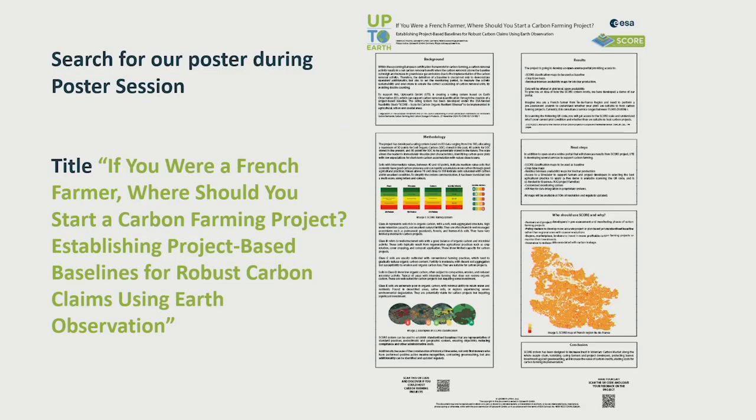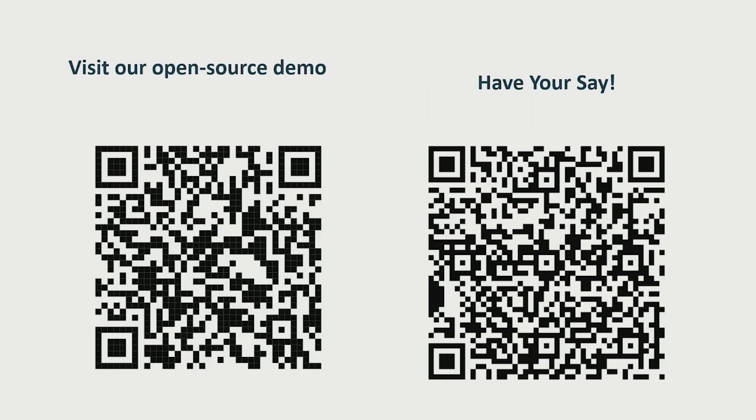Just one last remark. As I said, you can see the poster, and so you have the possibility to have a look at the platform and also provide feedback. Next slide. And we'll leave it here. You don't need to scan them now. They are also on the poster, but the idea is that these are the QR codes in order to visit the demo portal, and also if you want to give us feedback, this is very helpful for us.